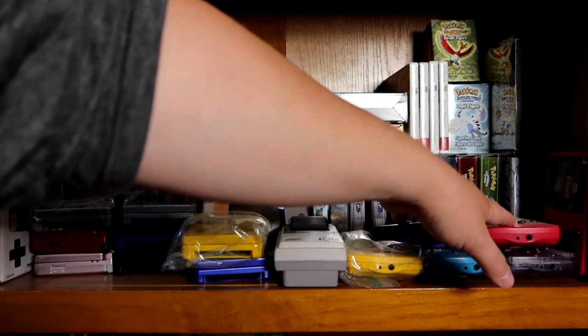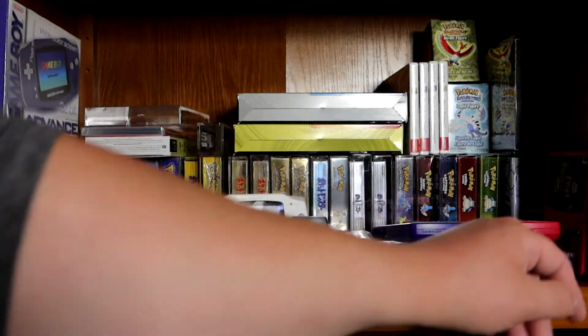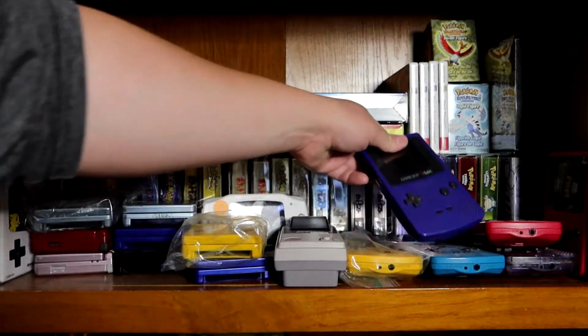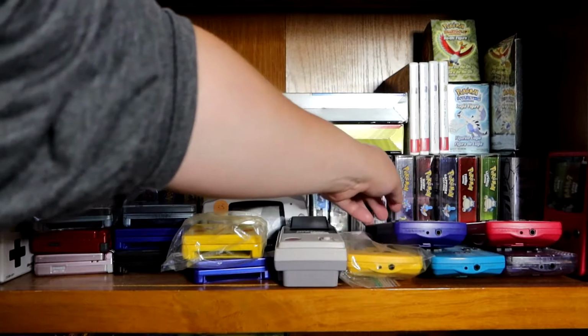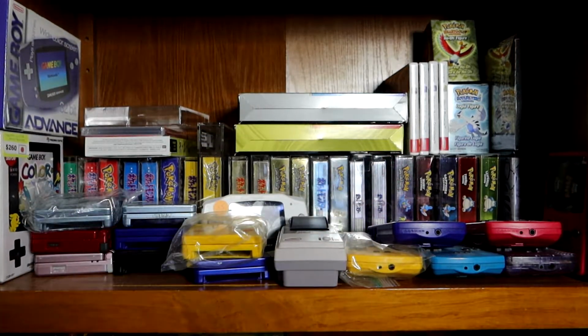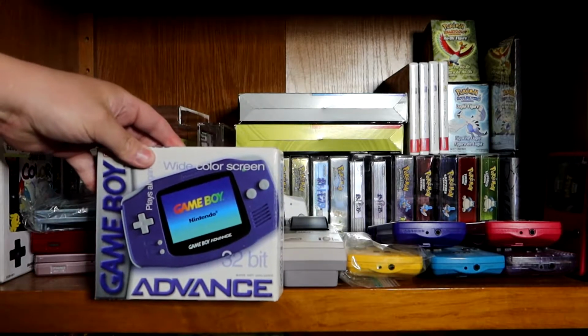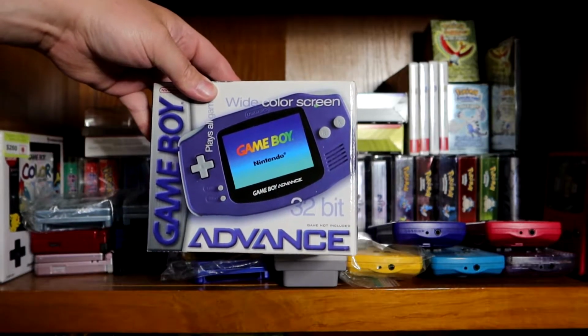Over here I just have 6 Game Boy Colors. Yellow one, turquoise one, clear purple, and then 2 reds and a purple. Yeah, nothing really too fancy to say about these. Just, you know, your standard fare. And then over here, I have a boxed, complete, not sealed, but complete, Game Boy Advance Indigo model.